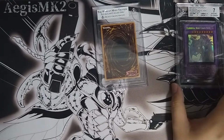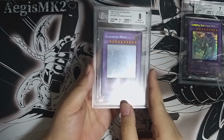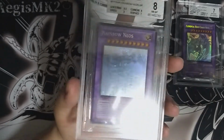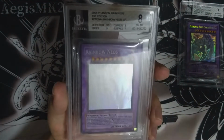Anyways, it's still a good card. And next is also a Nails, it's actually Rainbow Nails, and this one I actually get an 8. So let's talk a little bit about the history of this card before I talk about the subgrades, which you can see right there.